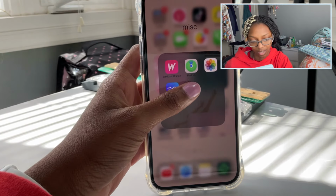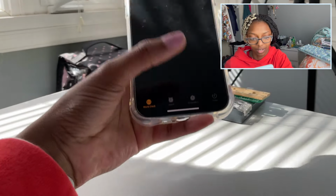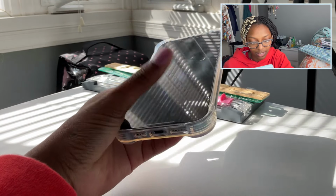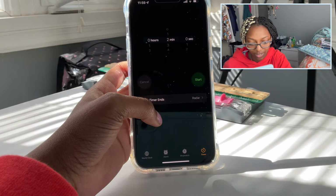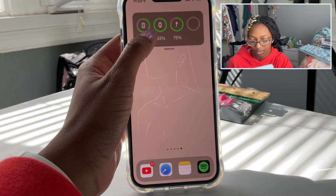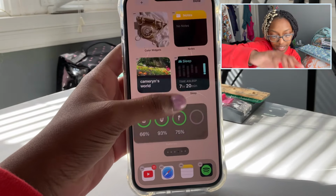And then we have Clock, which I use to set my alarm in the morning, which I have to be up at 8 tomorrow. Cool. And to set a 2-minute timer, because that's how long you're supposed to brush your teeth, and I use that. And then my very last page is, well, supposed to be my very last page. I'm actually glad I did that though, so I can show you guys.